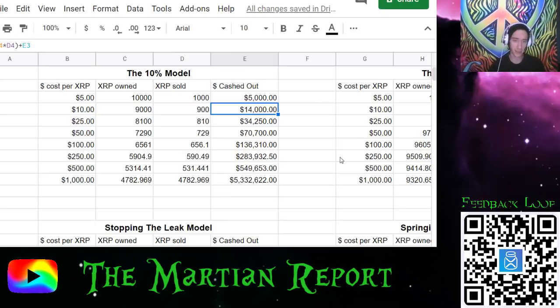That $25 cash out point, that's where things get interesting again, because now you're making $20,000. Again, this is only exiting 10% at each point. At $50, now you're making double that, right? You pulled out 30,000, almost 40,000 rather. And then it doubles again, and again, and again, right? Until you hit that 1,000 and you realize that you still have 4,000 some XRP that gives you bags at, you know, over 5 million remaining.